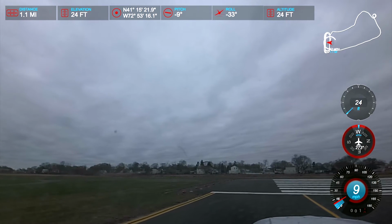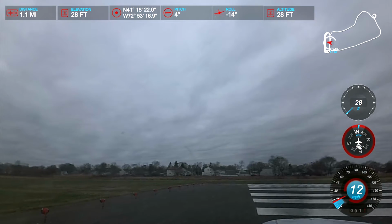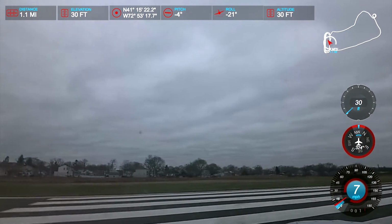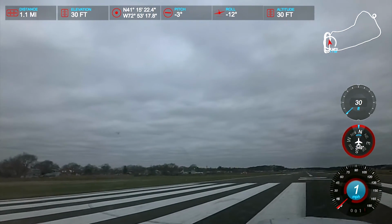Yeah, you step on the brakes, go full power, then release the brakes, and then you lift off at the minimum controllable speed. Then you pitch down, stay in ground effect till you get to VX, then you pitch up and clear any obstacles.